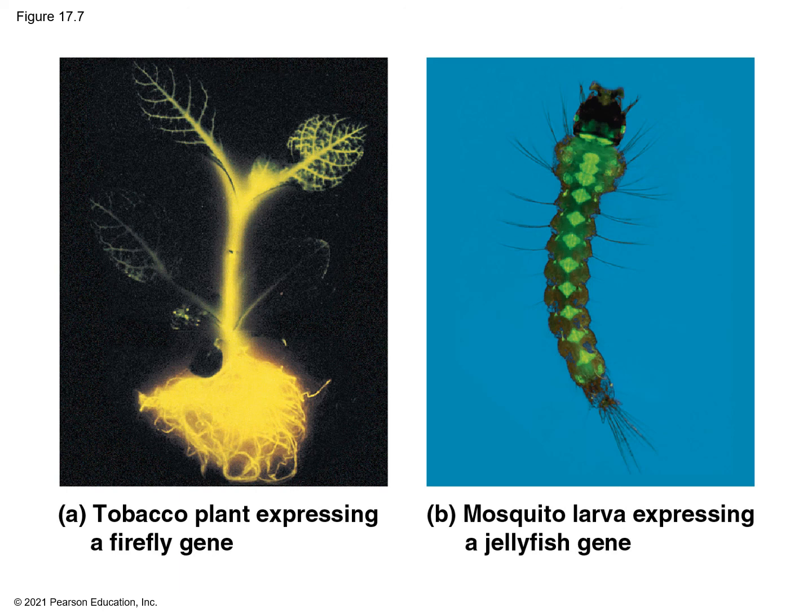Now, it's not just plants and insects. Luciferase gene has been put in pigs. Yeah, think about that. Glow-in-the-dark bacon. Gotta love science.